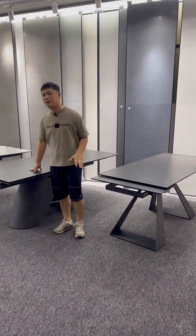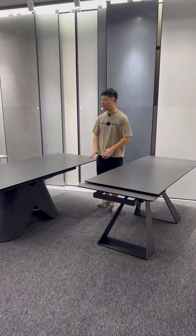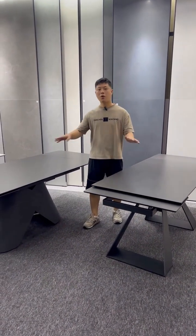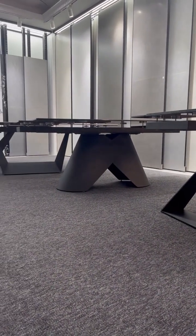Then all of our extendable dining tables have interchangeable tops. Multiple colors of Laminam can be applied to the tabletop. Your choice is very high. You can match different desktops and table legs and then make choices accordingly. Our extendable dining table has many styles to match your diverse decoration preferences.